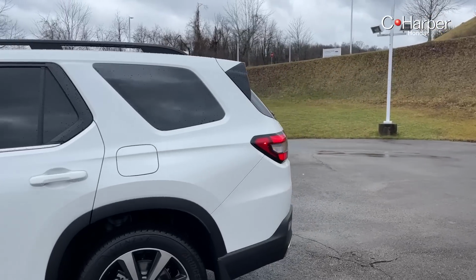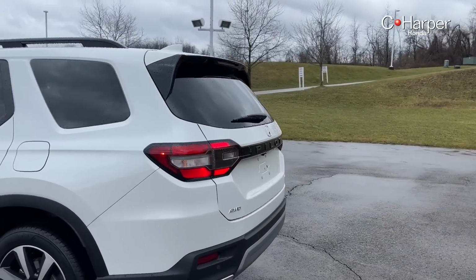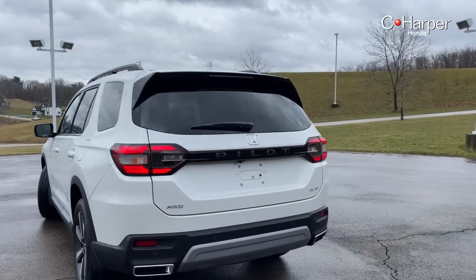Coming around the back of this all-new Honda Pilot, let's take a look at the brand new rear end.